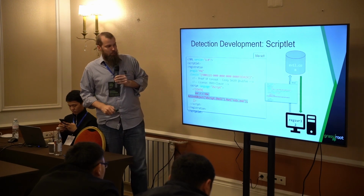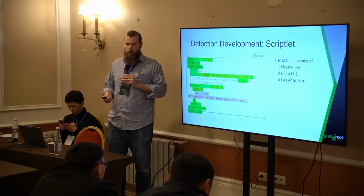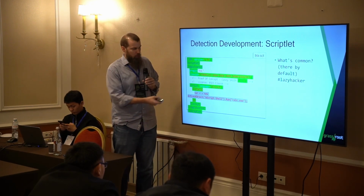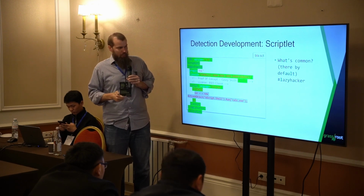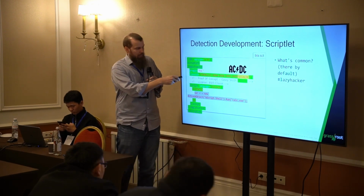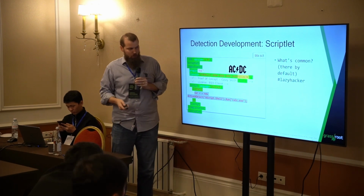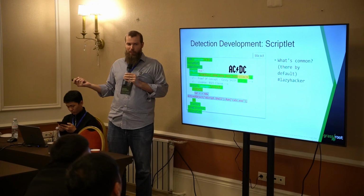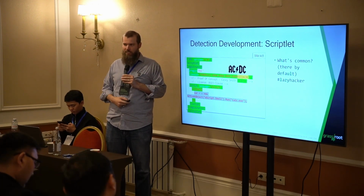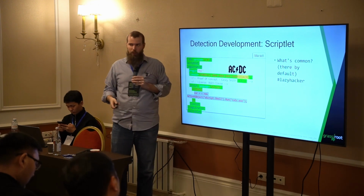So the first thing that I do when I look at things like this is what's common, like what's there by default. Most people are copying and pasting this POC and just changing the actual command. So let's highlight all this stuff in green and start to look at some of these things. First of all, in this class ID, it is a lot of zeros, mainly zeros, and then it ends with feed ACDC. Casey Smith loves ACDC, and so he literally thought this would be hilarious to say feed ACDC. Most people don't know this, and they just use that.